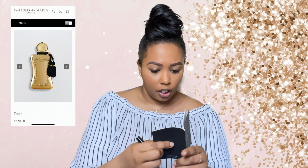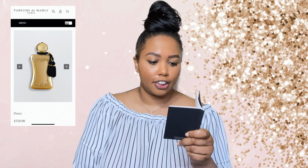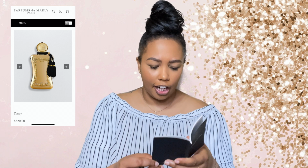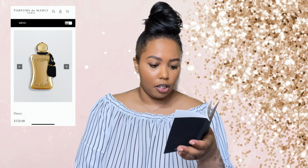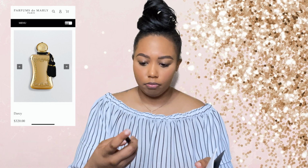The next one I have is called Darcy. So in the book, it says it's a softness of white musk, a freshness of citrus, and a sensuality of patchouli for a feminine fragrance with character. Its top notes are bergamot and orange, heart notes rose and jasmine, base notes patchouli and musk. So this is Darcy.